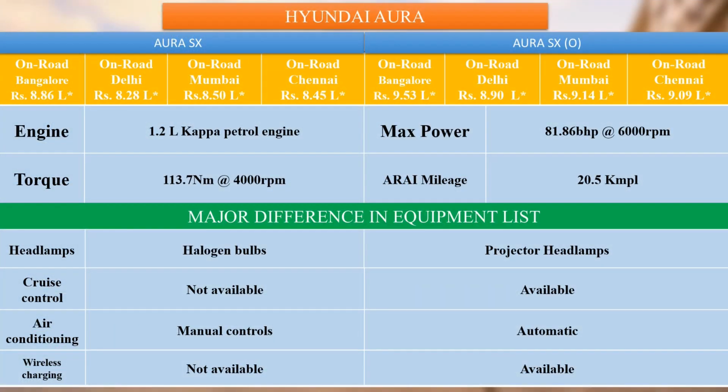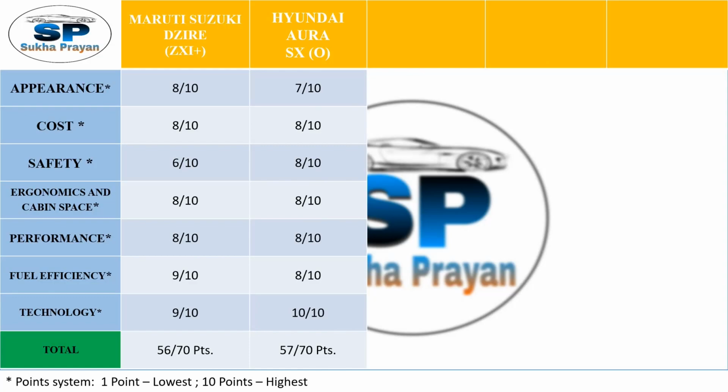This is one of the cars which is absolutely loaded with almost all the features, and that's why it gets the highest ranking, which is 10 out of 10. If we sum up all these points, the total of Hyundai Aura stands at 57 points out of 70 points in this competition.